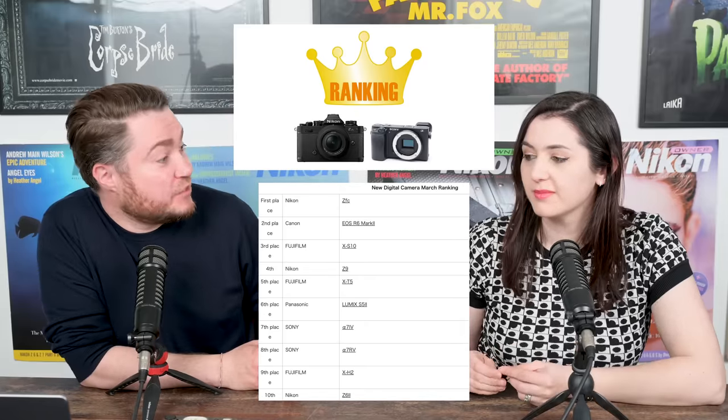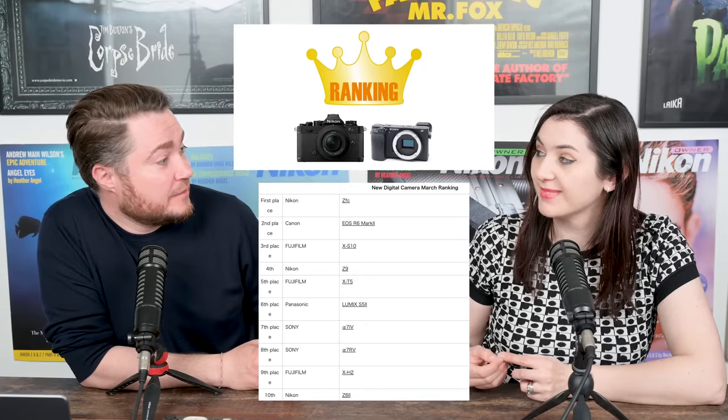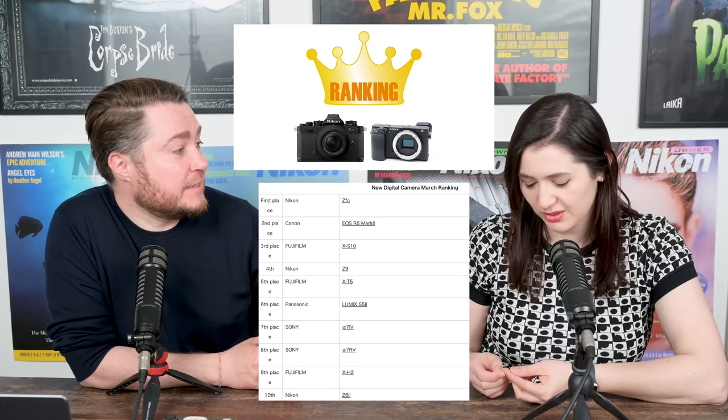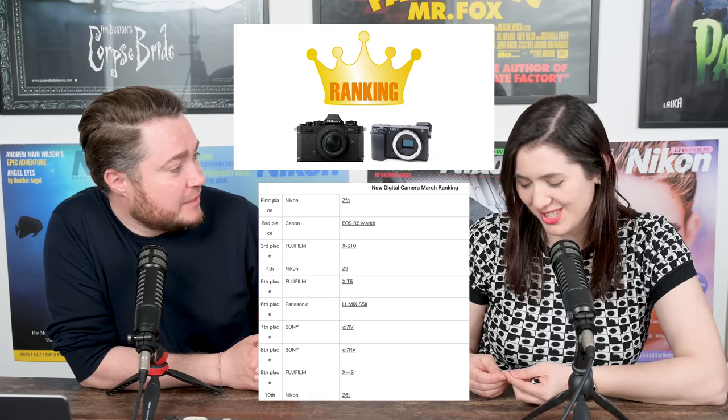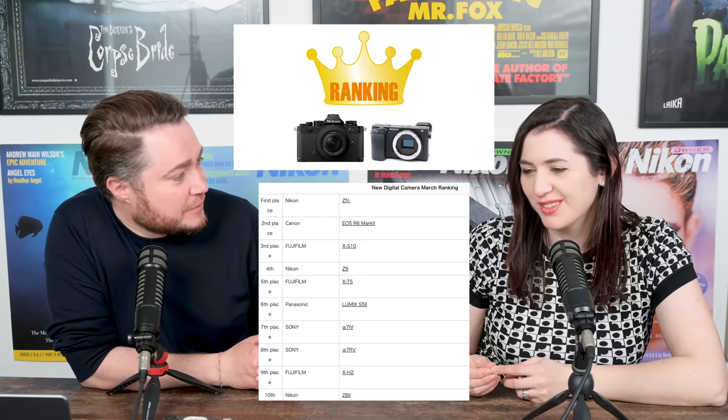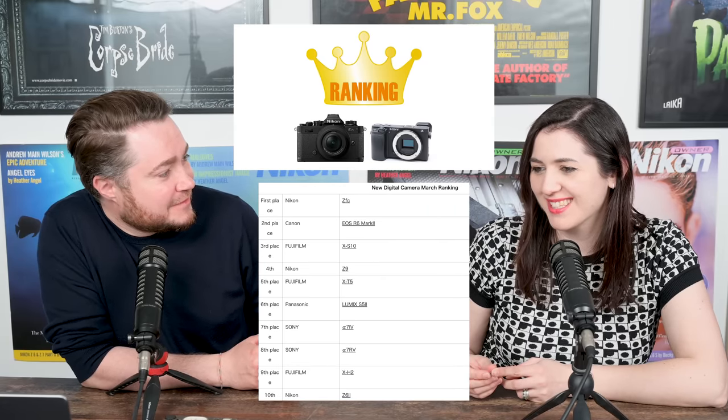Z6II still sells well despite the lack of firmware update. Or autofocus, according to many people on the internet. It just doesn't have autofocus at all. It's just a manual focus camera. People are still waiting for this autofocus introduction. Shoot, manual focus in black and white on the Z6II. That's what that can pretend it's a Leica.